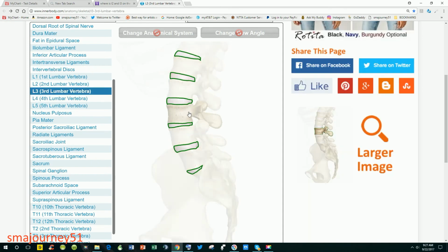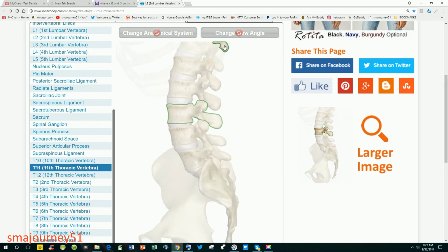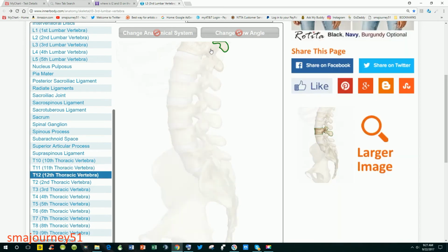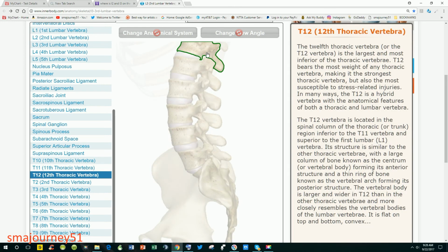Now, the other location that I told you was toward the middle upper part of my back, and unfortunately I can't change this view, but the other location that the doctors were going to use, or at least could have used, was between the T11 and the T12, which is going to be the thoracic vertebrae. So again, the other location toward the middle upper part of my back was between the T11 and the T12 location. Okay guys, I hope this clears up a little bit of confusion.